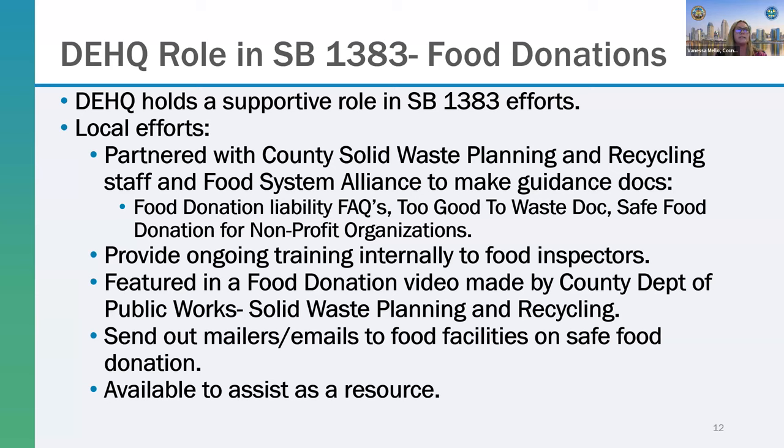And then, of course, as I said, we're here as a resource. So for me personally, I'm participating in some different technical advisory committees, but we also have our inspectors that are a resource to their food facilities, and we have an information specialist as well. Next slide.